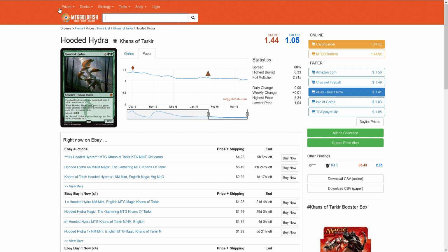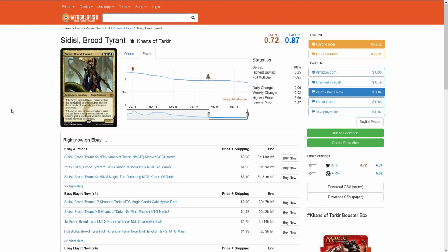All right, on to the next one, which is going to be Sidisi, Brood Tyrant. I like this for the same reason, because it's such a casual card. If you've ever tried this card as a commander, it is bonkers good. I have a zombie tribal deck that I've done with Sidisi because it puts out black zombie creature tokens every time you mill a creature card from your library. It only triggers once per big mill.